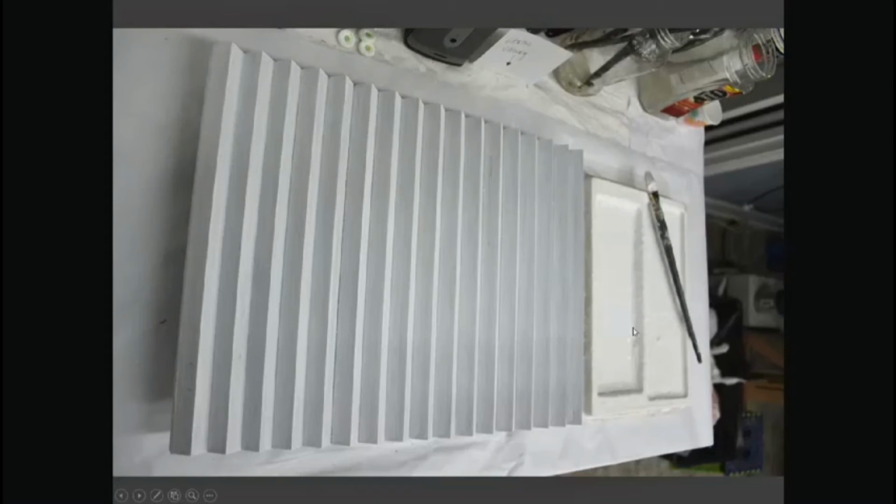So I start gessoing it. There's this great gesso I use, Artboards Gesso. That's where I get my panel from. They're out of Brooklyn, I believe. And I get my panels from Artboards as well.